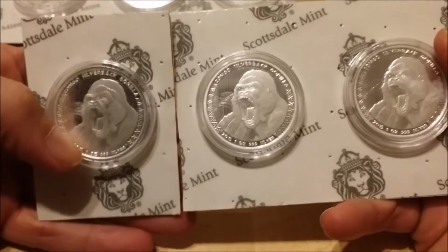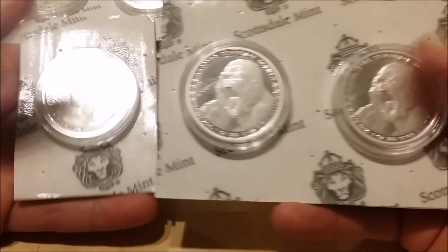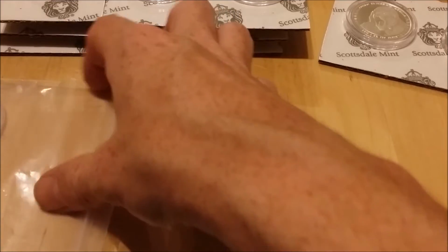rounds, any bars, because they're just not cost effective. I can pick semi-numismatic coins up, like the 2016 that I picked up.